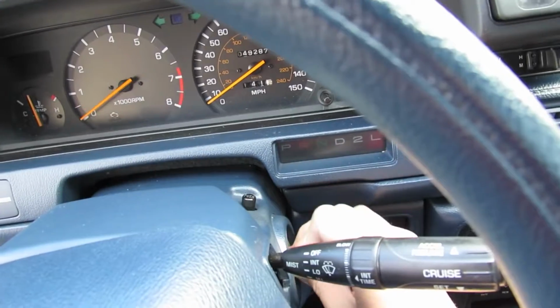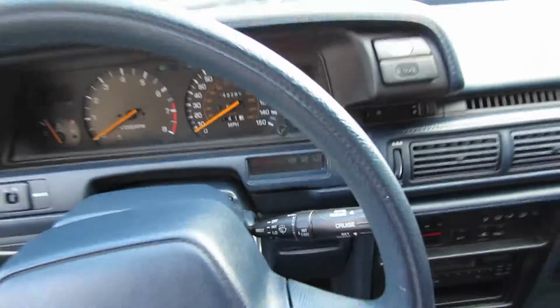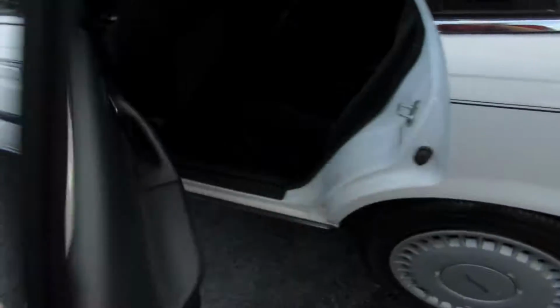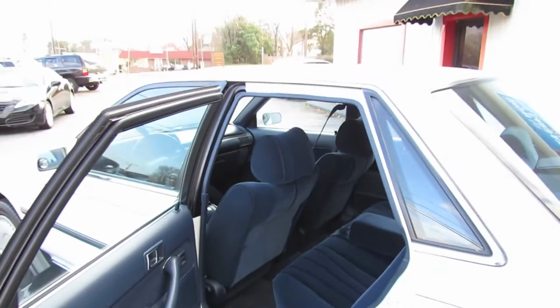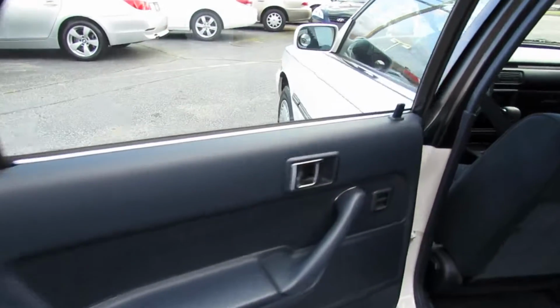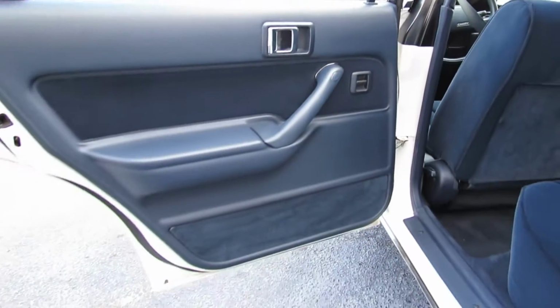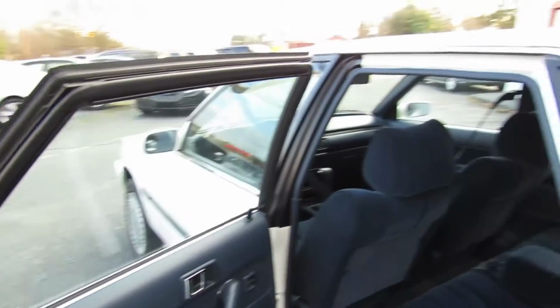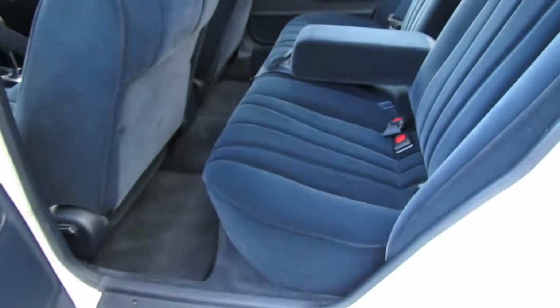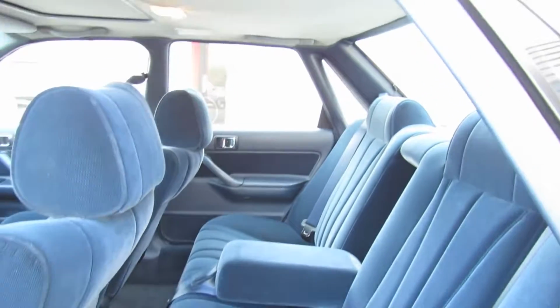Alrighty. It's gonna shut her down. Gotta push this little lock to release the key. And we're gonna check out the rest of the vehicle. Starting out with the back seat. Do have a modest amount of rear space. Pretty good for a mid-size vehicle. Also in the same beautiful blue cloth interior.